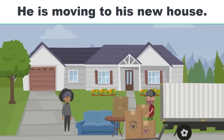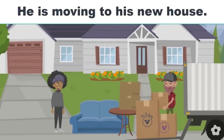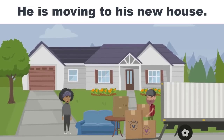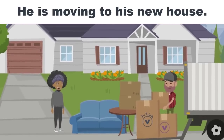He is moving to his new house. Él se está mudando a su casa nueva. He is moving to his new house.